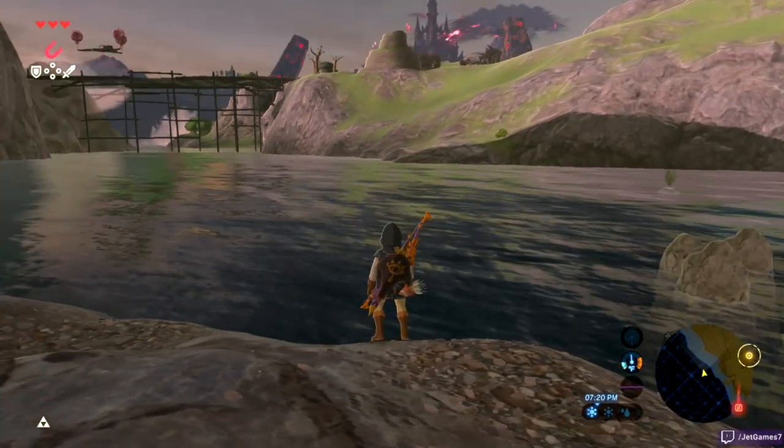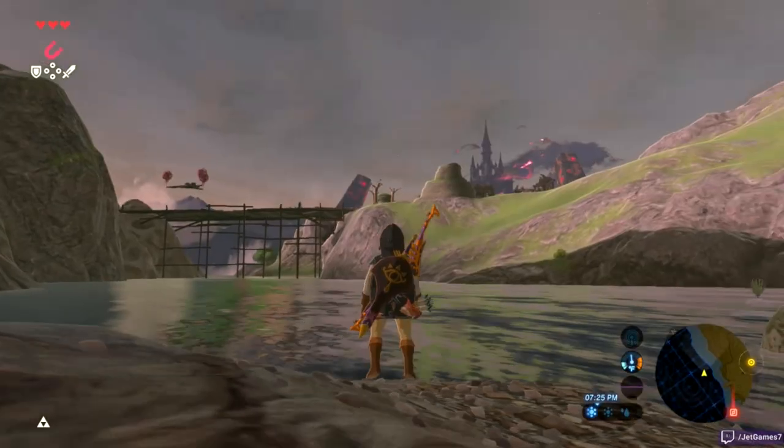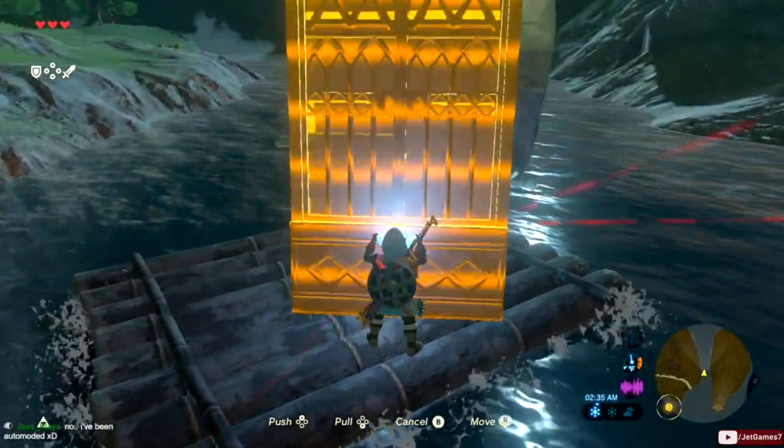This might be a good time to mention that I attempted this in my Master Mode 3 Heart Challenge run, which is why I only have 3 hearts. So we'll have to play this a little bit safer. There we go. Clearly I'm the greatest pirate you've ever seen.